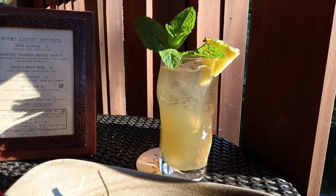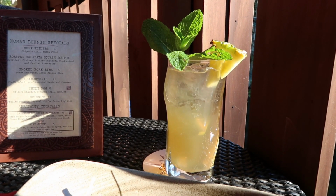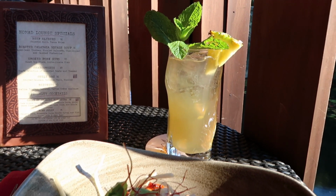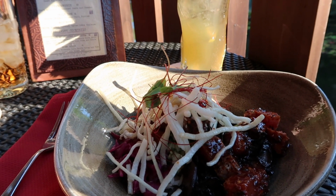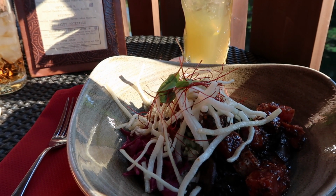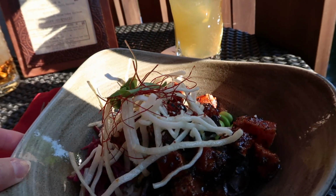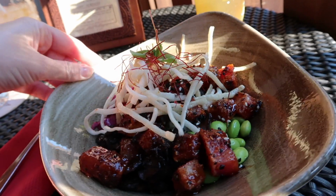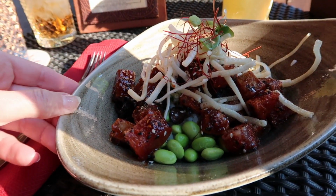And my order has arrived. The seasonal mint julep. It's Maker's Mark, pineapple juice, simple syrup, and mint topped with ginger beer. And the Togarashi spiced tuna nomad bowl. This is steamed rice, red cabbage kimchi, ginger scallion oil, and crimini with some seared tuna on top. It looks really, really good. We've got edamame in there.